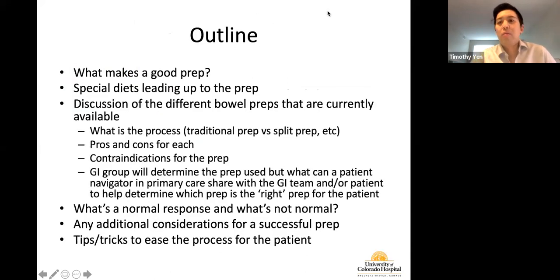So, to outline, what makes a good bowel prep. Second, we'll talk about special diets before the bowel prep in preparation for a colonoscopy. Discussion of different preps that are available, including timing, pros and cons, contraindications. Often the GI group, including the physician and the GI nurse, will determine what prep to be used. And then what's a normal response, what's not normal when you drink a bowel prep, any additional considerations, and some tips and tricks for a patient.